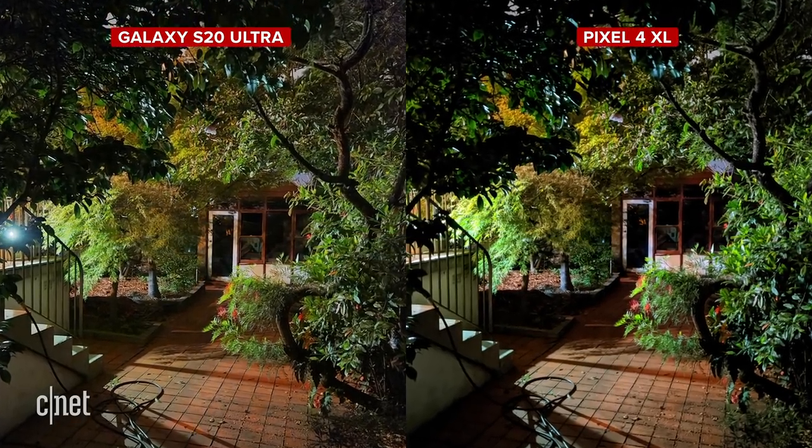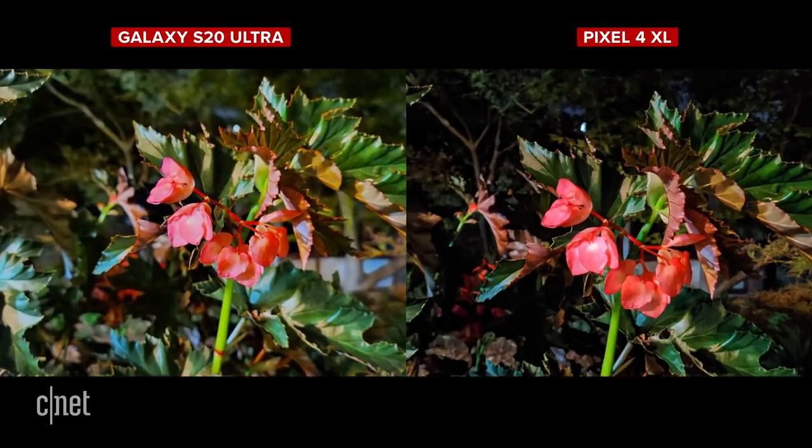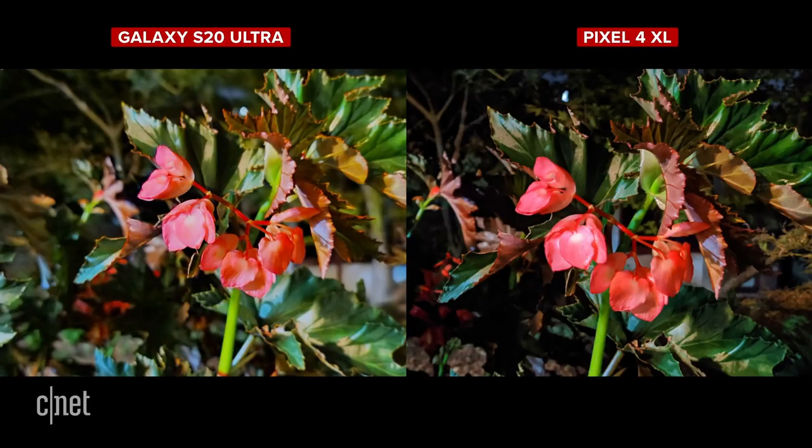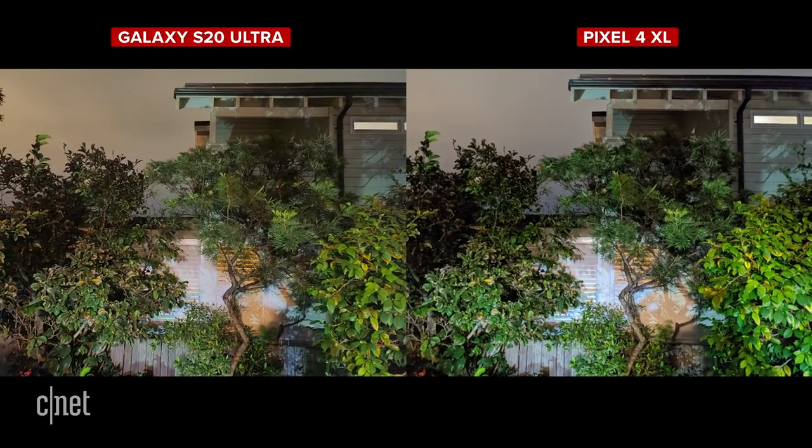The S20 Ultra captures more light in this shot of a flower, for instance, but the contrast and shadows make the subject pop more on the Pixel. I would call this a tie. Both of these phones perform exceptionally at nighttime.